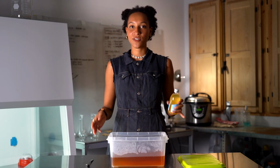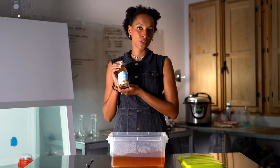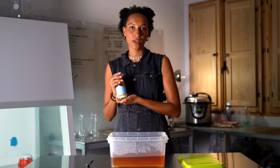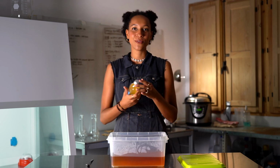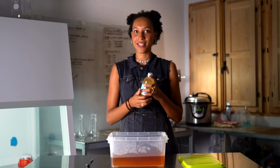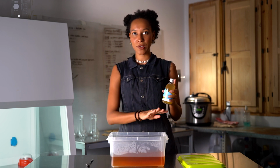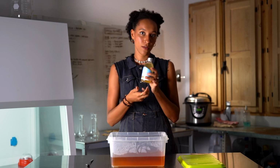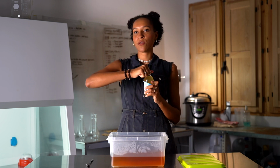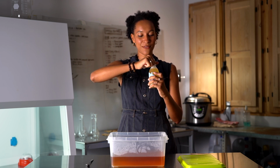So once your tea has cooled down, you can inoculate it with some kombucha. So you really need to have non-pasteurized kombucha because if not, the bacteria and yeast will be dead. So you want them to be alive so that they can start growing inside the tea and start making the cellulose pellicle on the top. So basically, you can pour as much of the bottle as you want inside. I'm going to be pouring half of it. Careful for the gas.